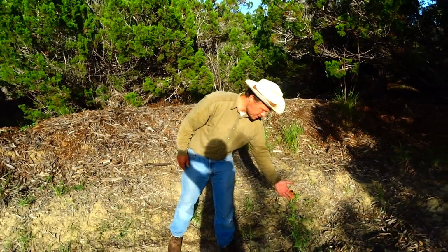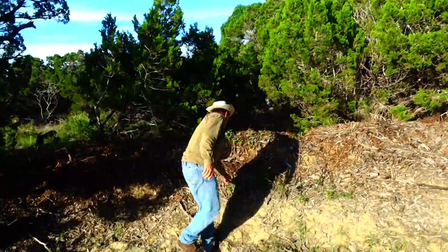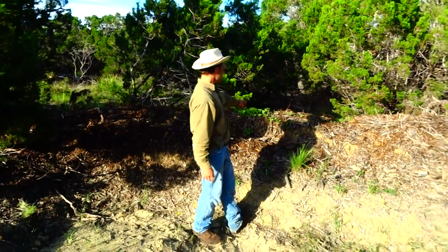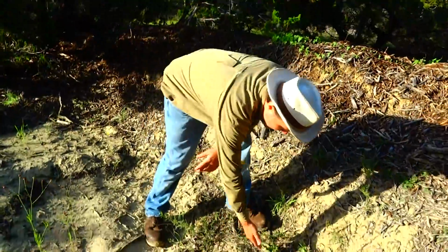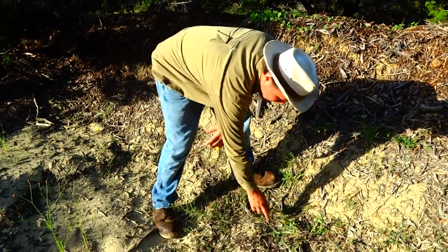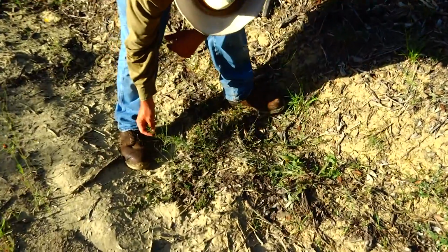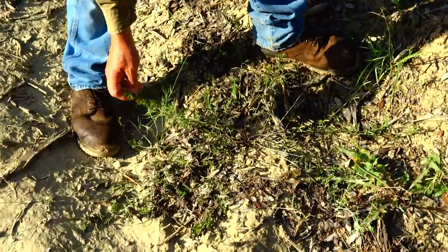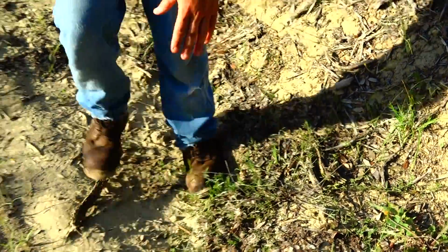We've got, I believe that's a brown-eyed Susan. I see some purple coneflower. I see one of the morning glories. I see some dandelions. I see some Engelmann's daisy. I see, I don't remember what this is, but it's like a trailing mimosa kind of plant. It's an acacia, not an acacia, it's a legume. Tons of wildflowers. The grasses are coming back.